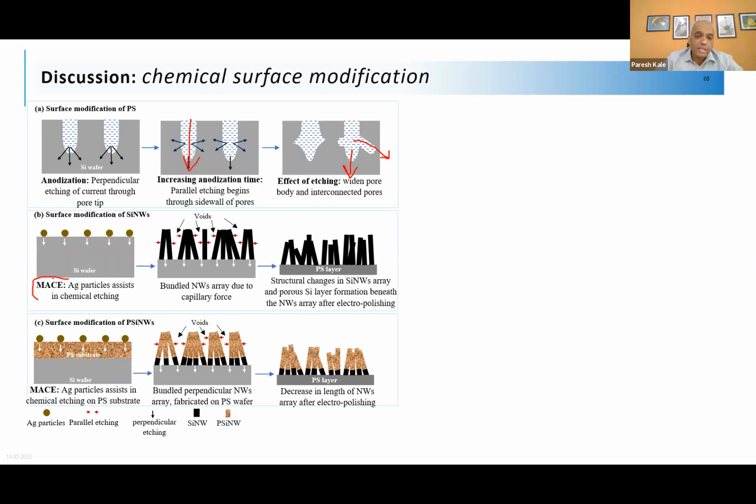When we use the mesh technique for nanowire formation, this is what is happening: bundling of the nanowires occurs, and this is due to the capillary force. You must have seen these nanowires coming together at the top end, and of course the structural change is that some etching will be done, and you will get different lengths of the nanowires as well. And then you can lift this off using anodization, and there will be certain structural changes during this anodization as well.